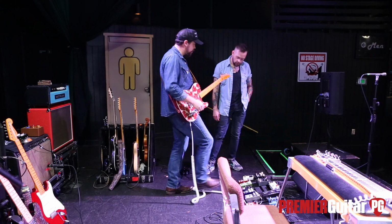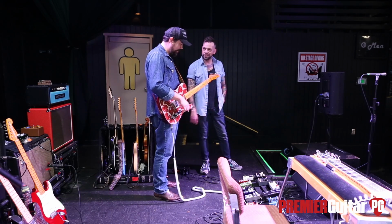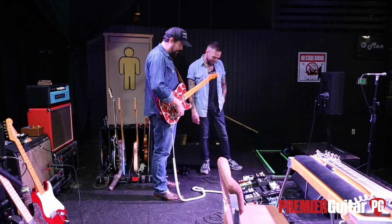Just a different flavor of transparent overdrive. Are you ever stacking all those? Yeah. All right, that rules. It's getting wild with it, huh?